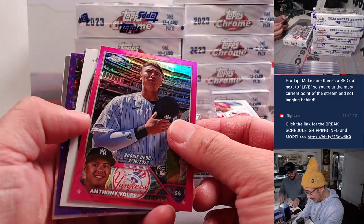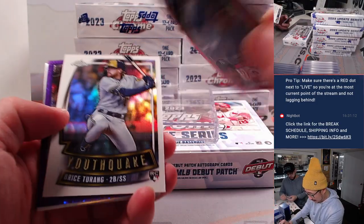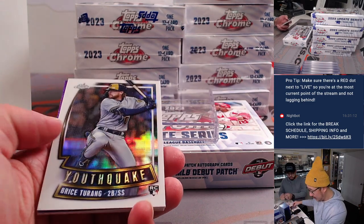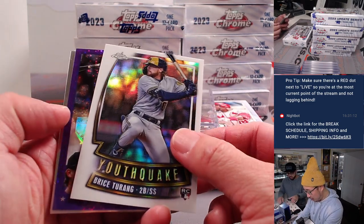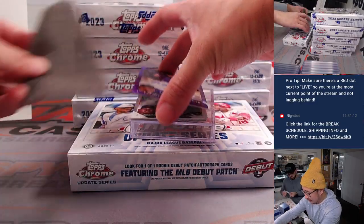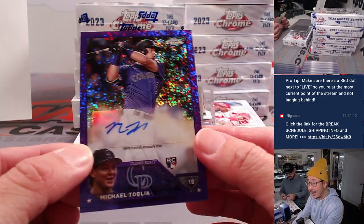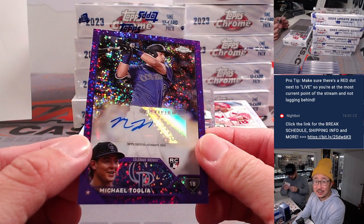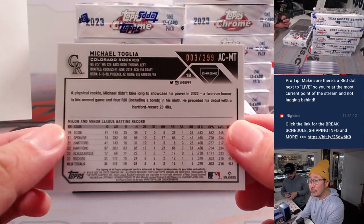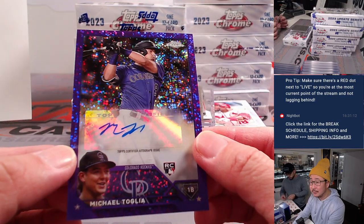There's a parallel. Nice Anthony Volpe pink. That's to $399. That's for the Yankees. Matt Smith with that one. Nice. Bryce Turing Youthquake. And a Michael Toglia autograph. Nice. Might be a second autograph right there. Michael Toglia, purple speckle. Nice little color match with the team. And that is 003 out of $299.